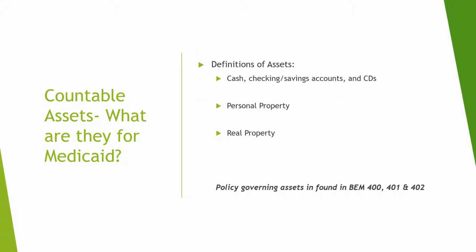Medicaid has what is considered to be a countable asset. These are assets that are taken into account when determining eligibility. The definition of assets includes cash, checking and savings accounts, and CDs. Personal property, which is defined as any item subject to ownership that is not real property. An example of personal property could be campers, furniture, clothes, or cars. Real property is defined as land and objects affixed to the land, such as buildings, trees, and fences. Condominiums are considered real property as well. Policies governing assets can be found in BEM 400, 401, and 402.